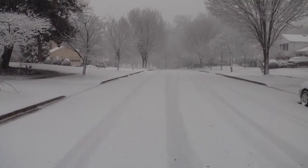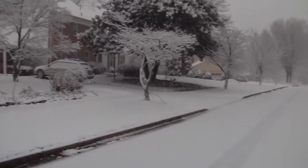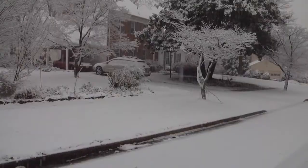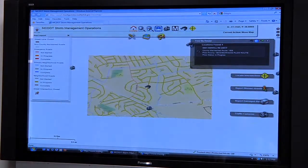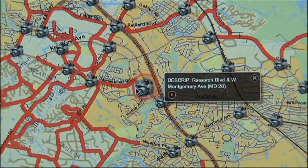With the snow season underway, the county wants to remind residents about its online tool to make it easier to decide when to safely venture out following a snowstorm. The map tool will show the progress of snowplows throughout the county and indicate when emergency roads, primary neighborhood streets, and neighborhood streets have been cleared.